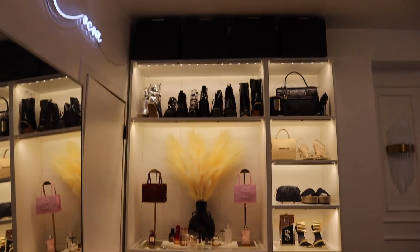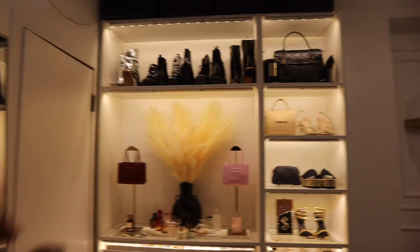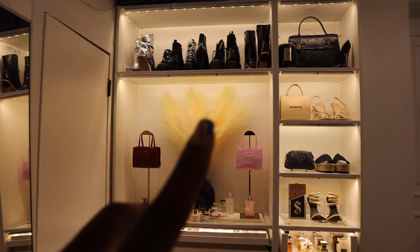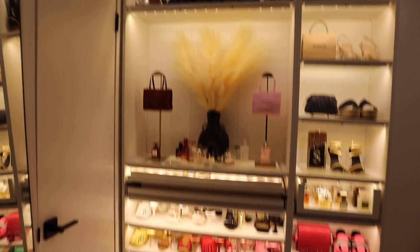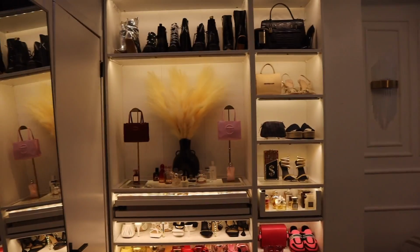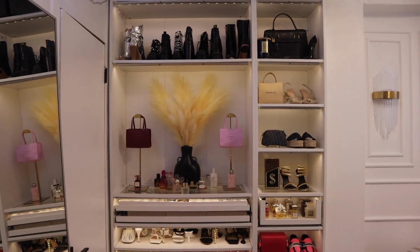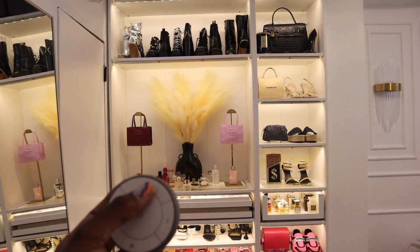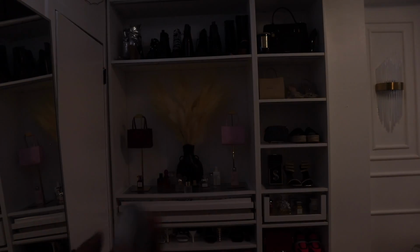This is the PAX, as you guys can see. I probably have like 3 more bags. I have my big Telfar, as well as my Vivienne Westwood bag and my Supreme bag. But these are really all the bags that I have because I donated a lot of stuff that I was just not wearing. The PAX is actually dimmable, you guys, so I can literally dim it. And this is how it would look, and I can make it brighter. And I could turn it on and off.